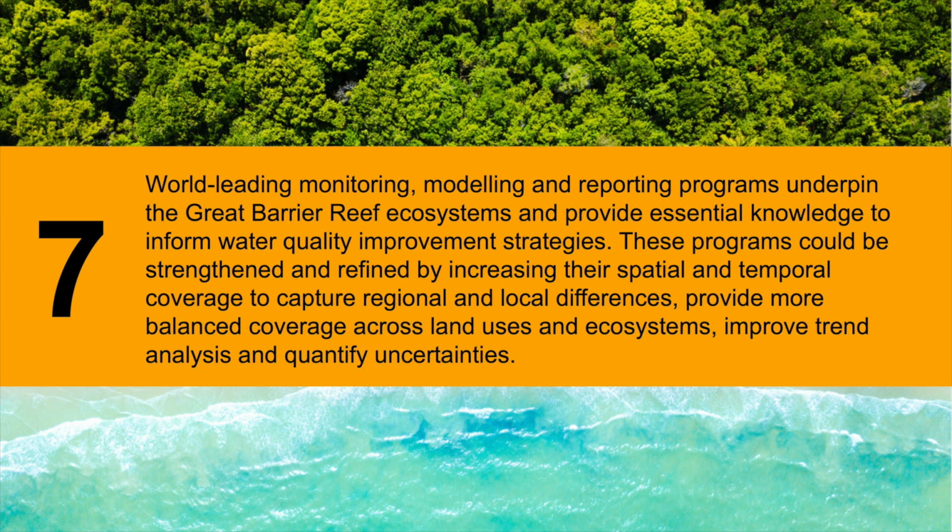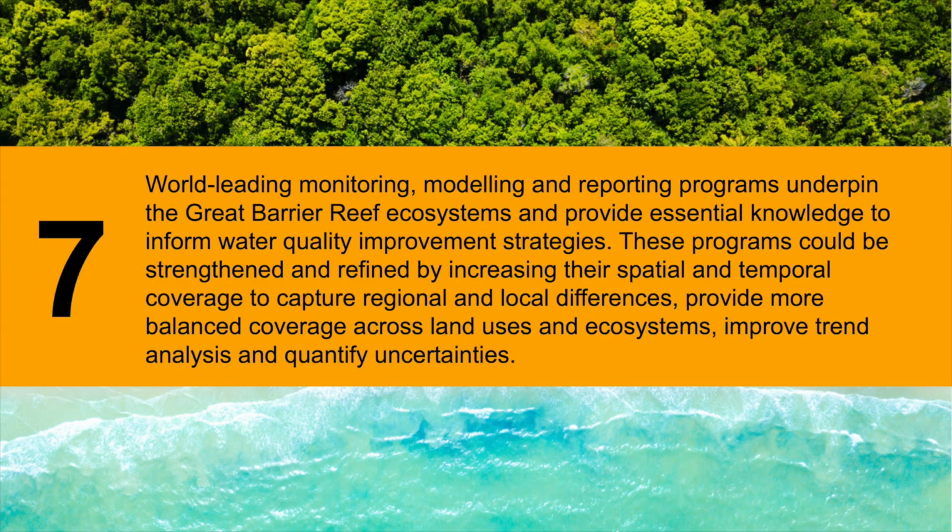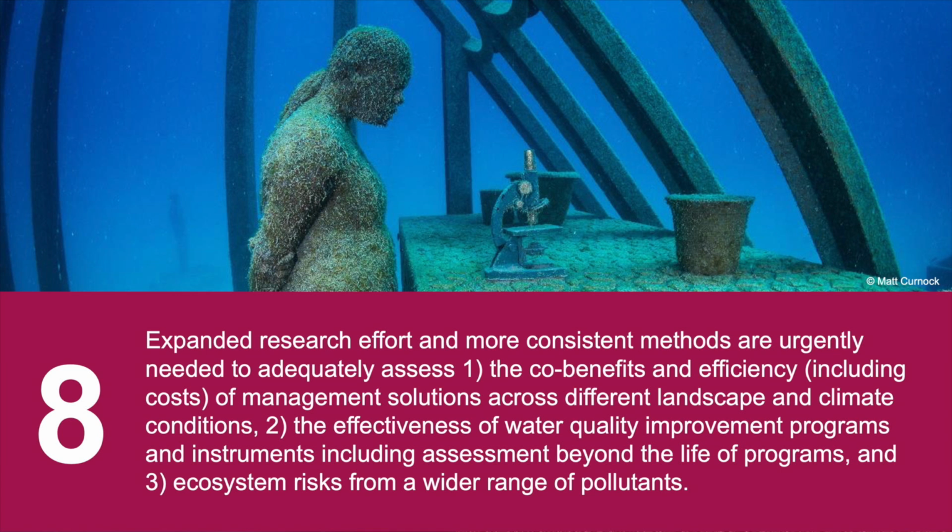The seventh one is about monitoring, modelling and evaluation. The Paddock to Reef program is demonstrated to be a world-class monitoring and evaluation program, but there are gaps, and these came up across several questions, particularly in relation to the spatial and temporal coverage of some of the aspects, some particular land uses, for example horticulture and bananas, and some of the pollutants. We've also got some really long-term data sets, so there's a need to do more trend analysis and identify where the gaps are, or fill the uncertainty.